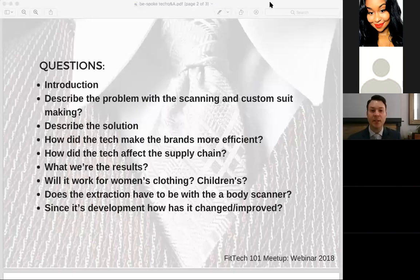When I worked within apparel, my experience directly with this problem is in a company called Alton Lane, which is menswear. It's made to measure with custom options.